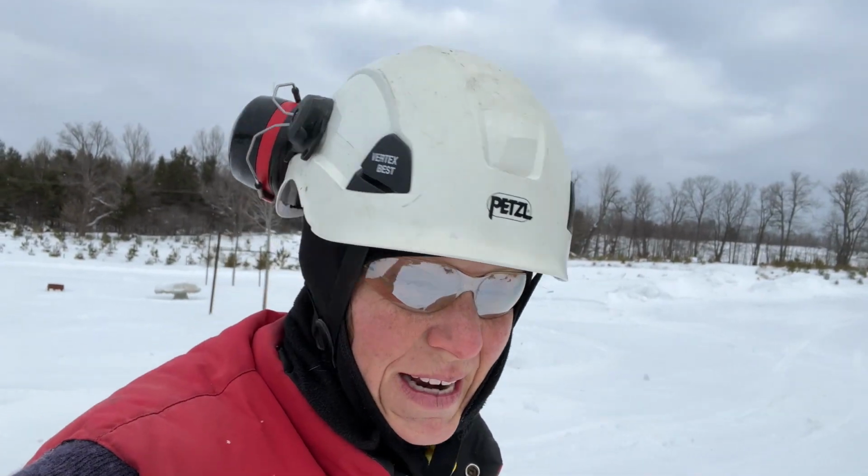Good morning, everybody. We are going this morning to cut down one of our big white pines in the bush to saw for board and batten to finish off the sugar shack. And last weekend we got the steel on, which was really exciting. So today we're going to cut the tree down, hopefully get to some milling so that we can nail the board and batten on tomorrow.